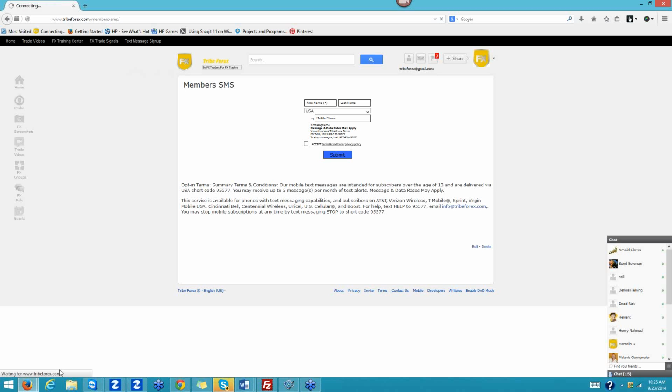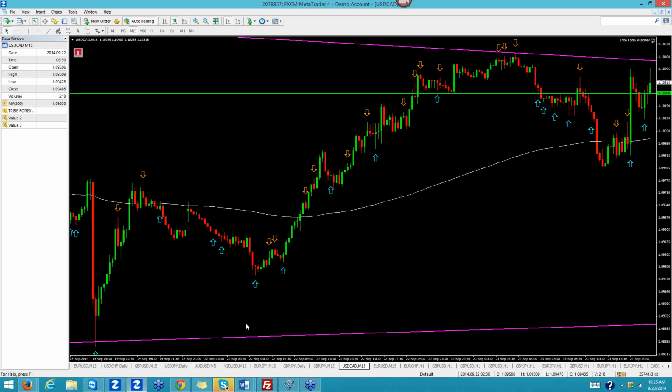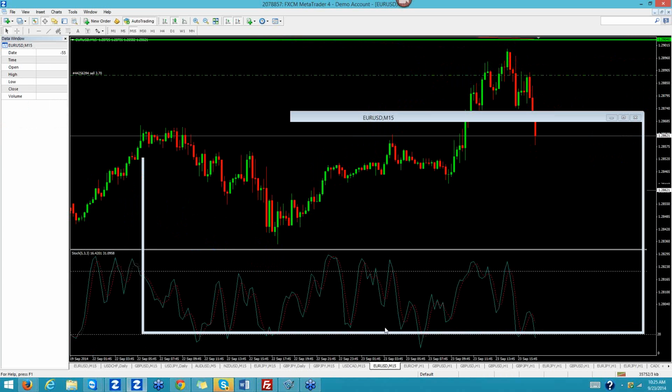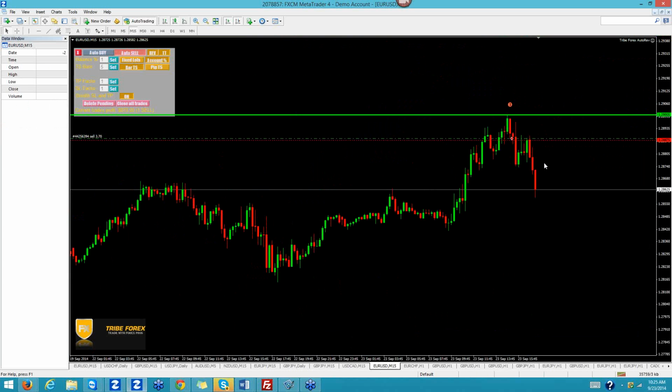And I think that's it for this trading session. Let's see how far we've gone down on this euro dollar. Yep, look at that. Beautiful, beautiful sell. We're going to let that run. We've got a 5-bar trailing stop on it right now and will just see where it turns.